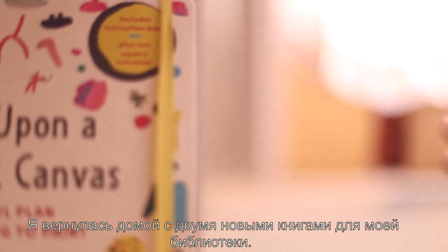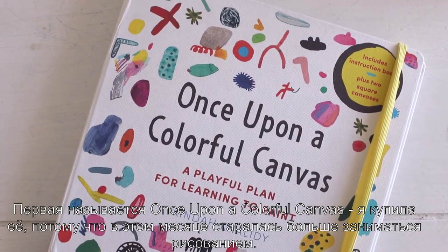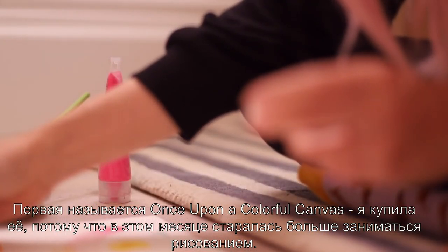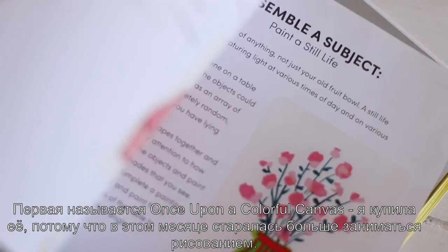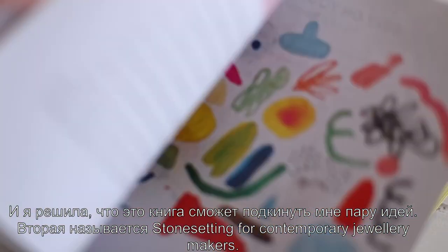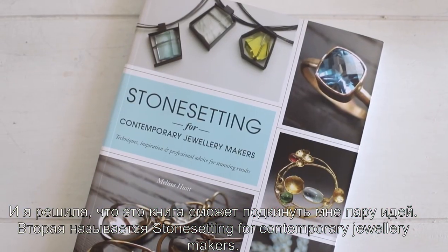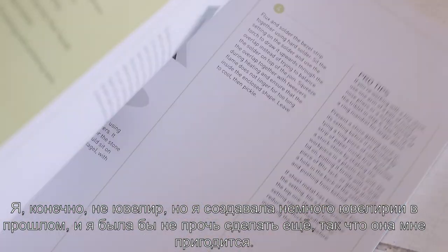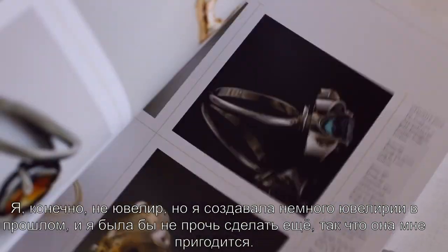To add to my library. The first one is called Once Upon a Colorful Canvas. I got this because this month I've been trying to put more of an effort into drawing and doodling and painting, so I thought this could give me some ideas. And the other book is called Stone Setting for Contemporary Jewelry Makers. I'm not a jewelry maker, but I have done some jewelry in the past. I would love to do more, so I figure this could be good.